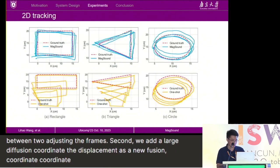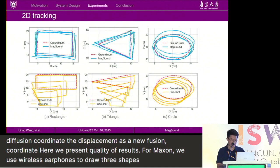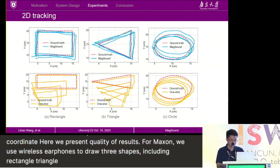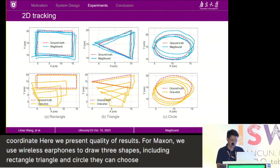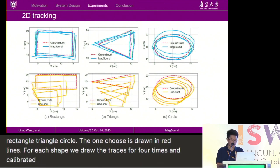Here we present qualitative results for MagSound. We use wireless earphones to draw three shapes, including rectangle, triangle, and circle. The ground truth is drawn in red lines. For each shape, we draw the traces for 4 times and calibrate the clock offset at the interval. We draw the traces of MagSound in blue lines.